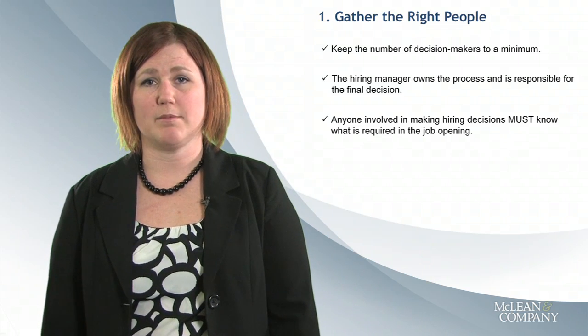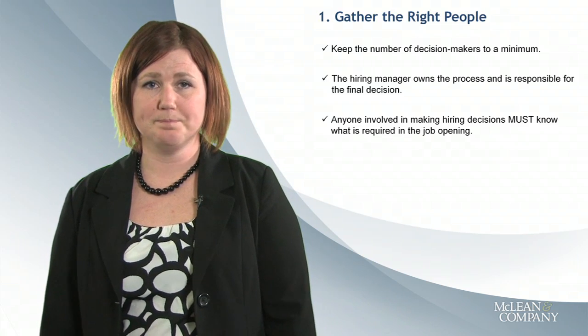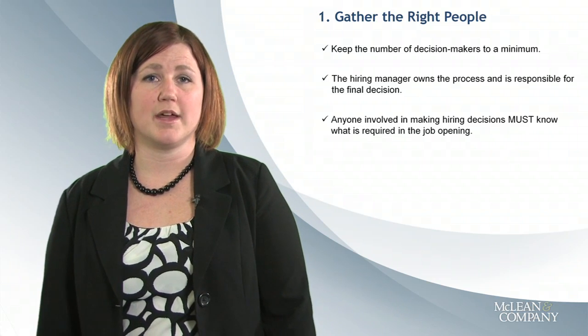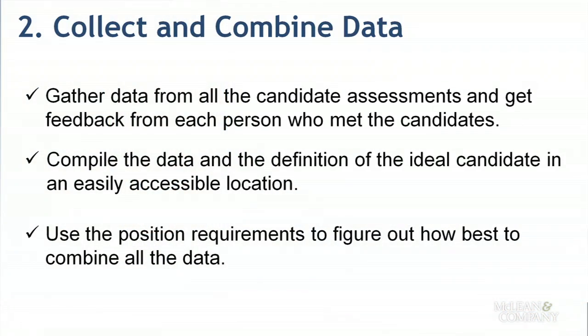In addition to the hiring manager, include HR and a peer or self-report. This is the ideal mix for most positions. You'll want more people involved, such as more peers or self-reports, other managers and executives when it's a more senior level position that you're hiring for. But again, you don't want to involve the whole company.